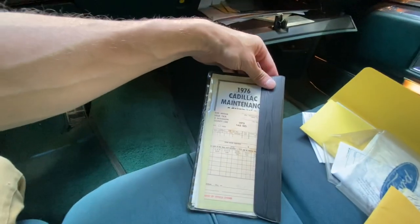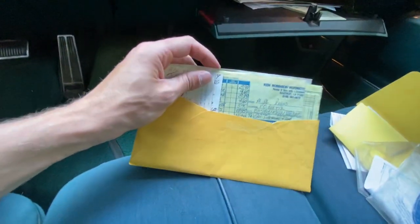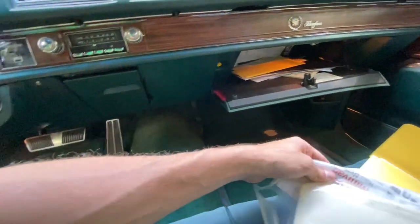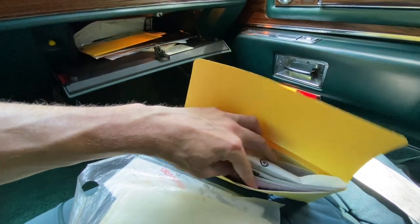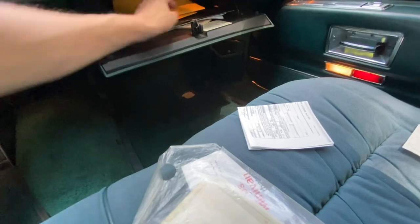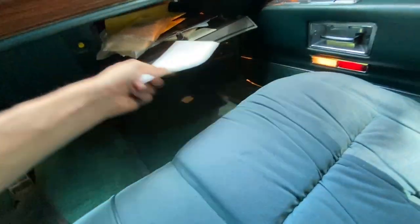It's just so cool. Here's your maintenance schedule, all this Louisiana paperwork, bills from the day, again, for not that much money. Again, it's amazing how things have gone up recently. Repair bills, I believe there's some receipts for the car in here as well. I mean, it's all here. Again, in a semi-custom car, it's really cool to have this level of documentation. I gotta go through it all and see what it all is. Oh, there you go.